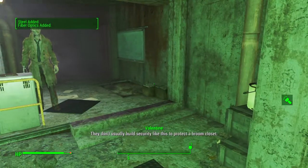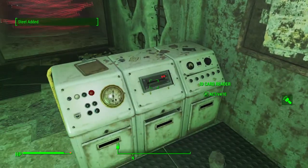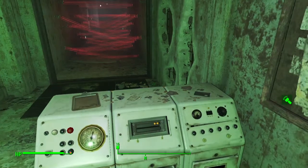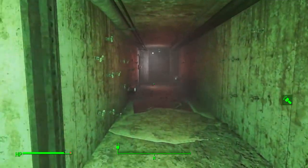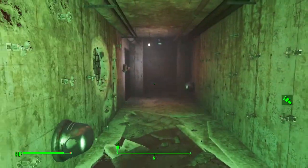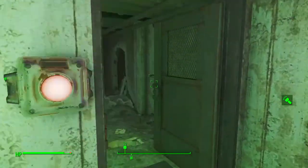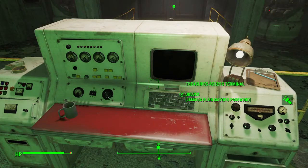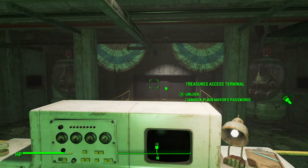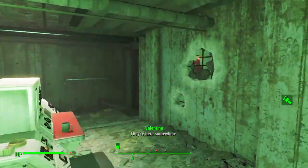They build security like this to protect a broom closet. Yeah, you get fiber optics and steel. But if you picked up that card from that Ken Silverman, it works. Also, it will set off these turrets, which aren't too bad. And then that's where you need the mayor's password. They're here somewhere.